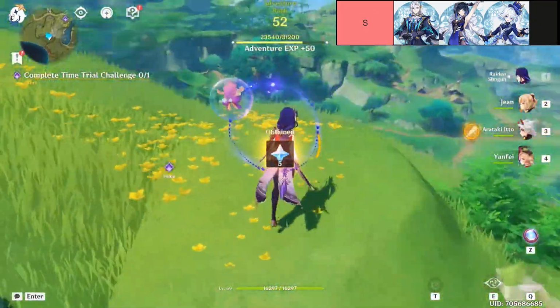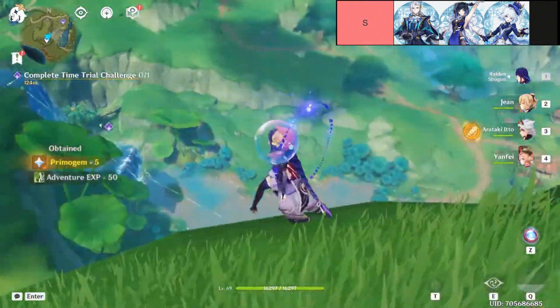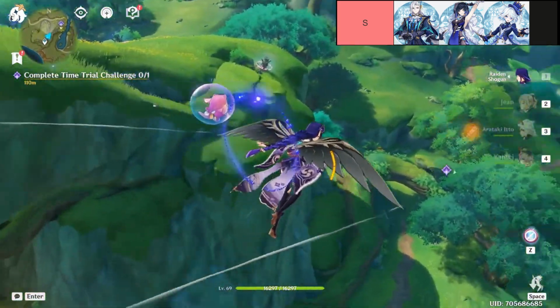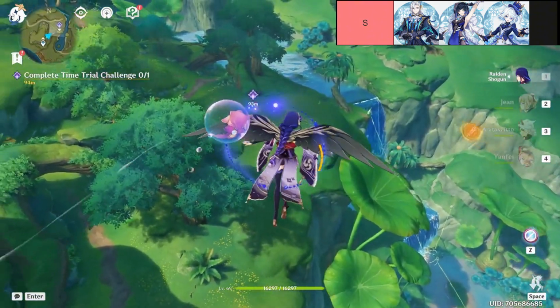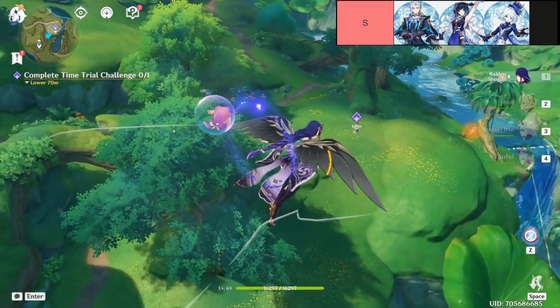And it gets even better. Thanks to the hydro resonance change, her teammates enjoy a 25% HP boost, which is fantastic since Yelan scales off HP. If you're lucky enough to snag her to Constellation 6, get ready to watch her solo entire teams. It's like having a one-woman army right in your pocket.